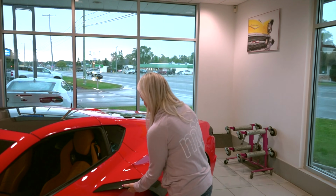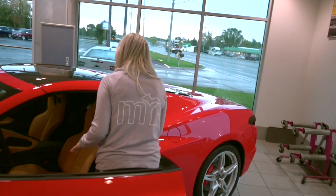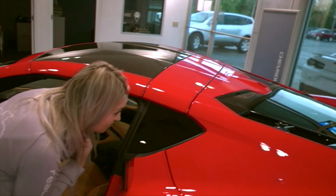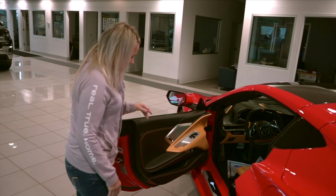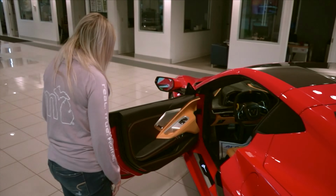I do have a question. Yes. So if you look on the inside here, you can see the engine when you sit in here. Yes. Can you cover that? You cannot. Is it loud? Louder. There is dampening to it that helps, but yes. I like the little Stingray light up that goes there. The sill plate, yes. Super nice.